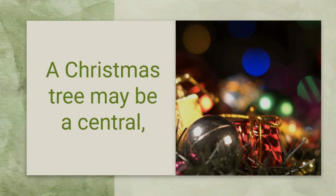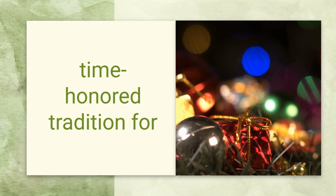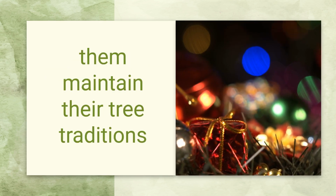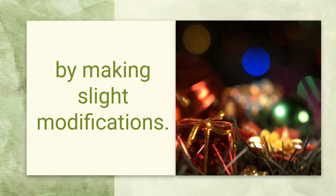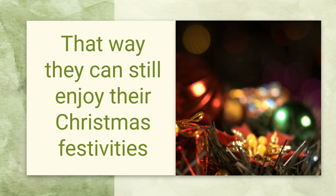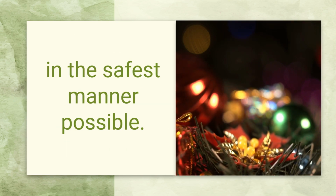A Christmas tree may be a central, time-honored tradition for an individual with dementia. Family members and friends can help them maintain their tree traditions by making slight modifications. That way, they can still enjoy their Christmas festivities in the safest manner possible.